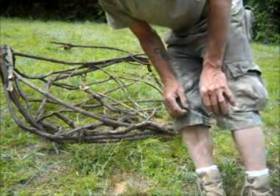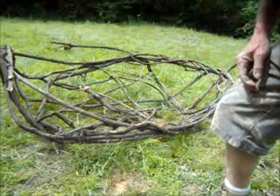So now what I got to do is cover the bottom of it. And yeah, I could use an animal hide. I could use birch bark if I had it. But all I have on hand now is the rain cover over a tent that I have. And yeah, it's waterproof. It's made out of a silk-like or parachute material, and that should work just fine for this application. So that's what I'm going to use.